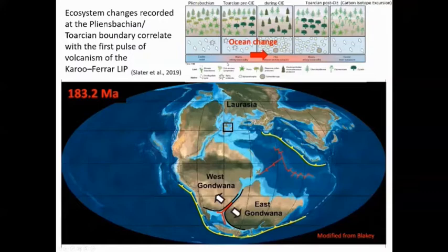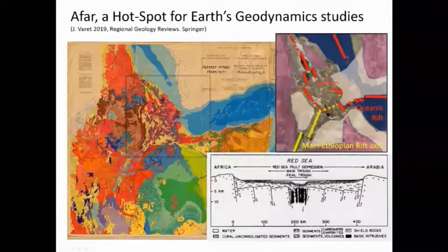To have the sea during the breakup between West and East Gondwana. Now to support that further, we compare this to the Afar Triple Junction in North Africa, where there are a lot of basalts that are dated around 40 million years, which are flanked by some really early oceanic crust in the Red Sea.